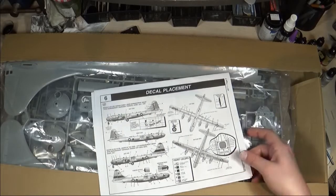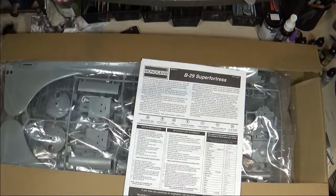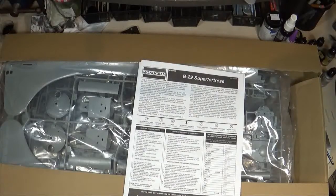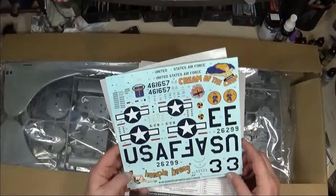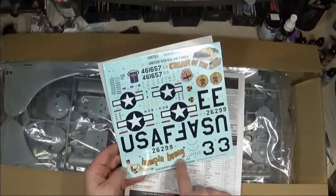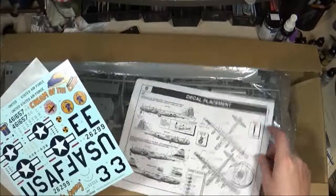So pretty simple instructions. I did notice there's nothing in here about the silver plate, so that would be something you'd have to look up online for the Enola Gay or the Boxcar versions of this kit to find out how those silver plate sections worked. For the actual decals, they're nice. They're copyright 2003 from Revell Monogram, so really nice quality. So you got Hump and Honey, as I said, and then you have the one that I believe is the World War II version.